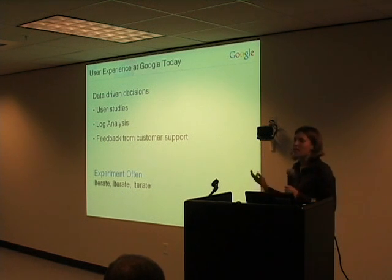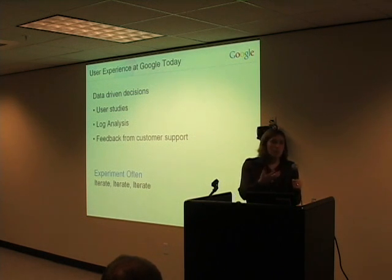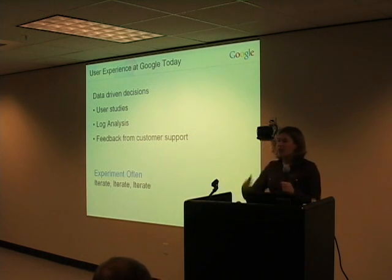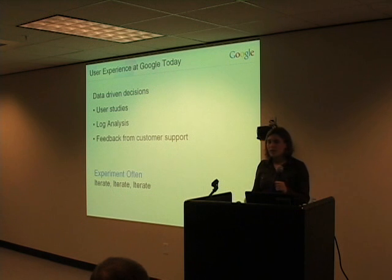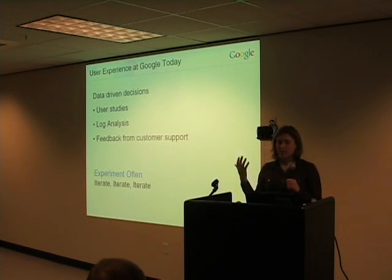User interfaces are a very easy thing for everyone to have opinions about, right? I think that link should be blue. Well, I think it should be green. I think the navigation should go on the left. Well, I think it should go on the top, right? Opinions are easy to come by, but how do you actually decide, right?